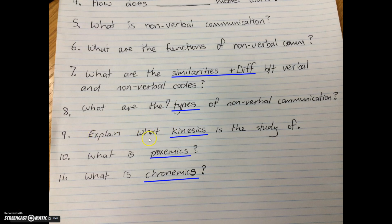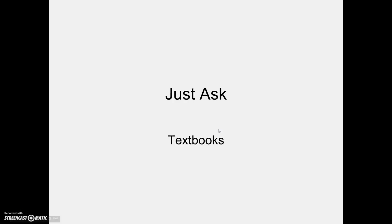Then for each one, I'm just going to use either an explain or a what is question. Explain what kinesics is the study of. And then you just go through, boom, boom, boom, done. That there's a really good example of applying it to that.